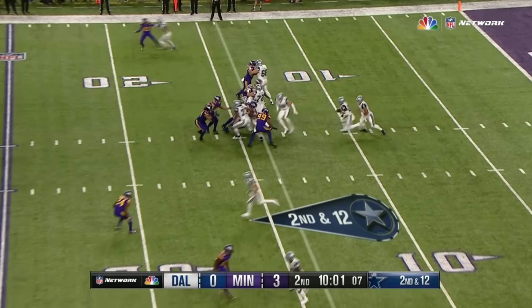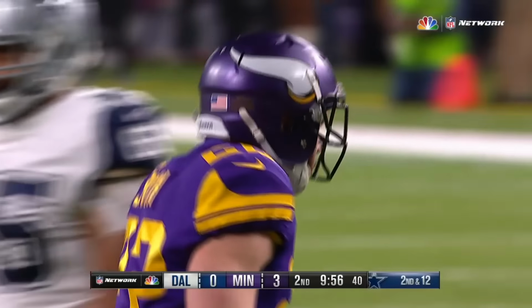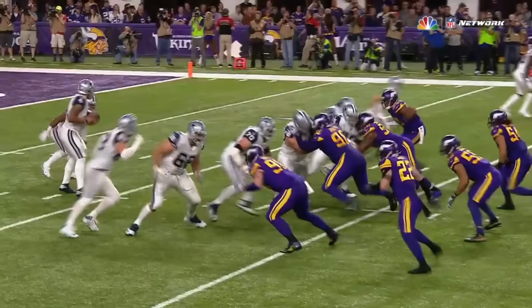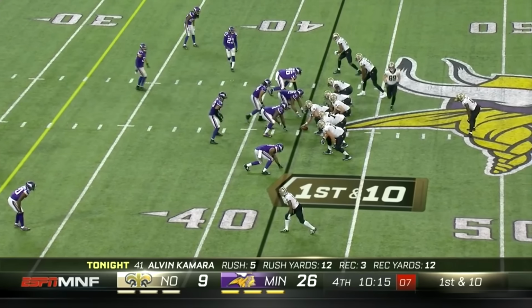From the 14-yard line. Elliott, and he's going to get taken down, and Harrison Smith in the backfield. Well, you're not going to stop Ezekiel Elliott unless you're willing to take some chances. Watch this, the safety coming.